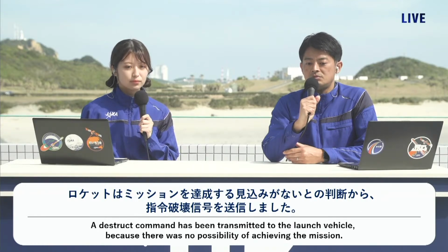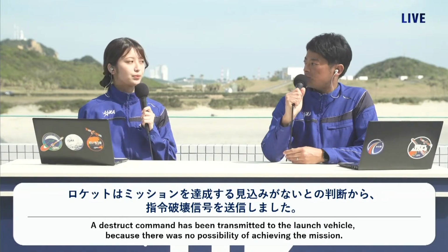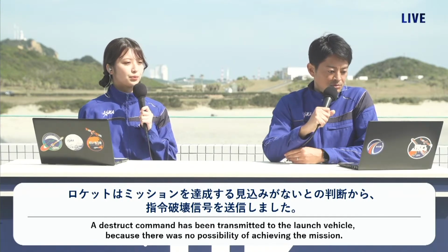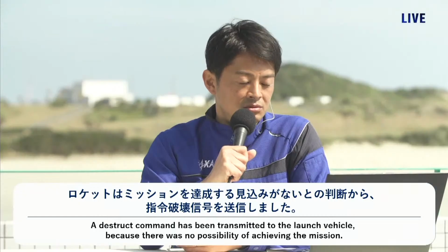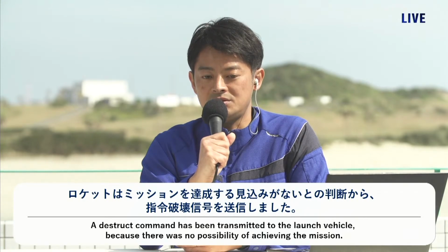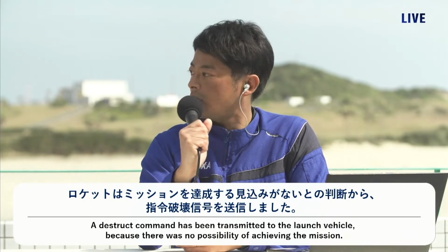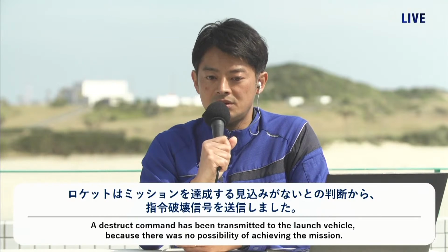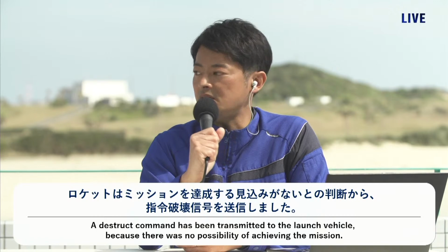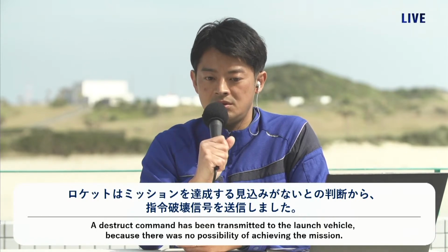The first stage combustion was completed, and we could see that the command was sent to separate the first and second stage, at 5 minutes 27 seconds. The second stage engine was supposed to ignite, but in the CG, that signal was not received. We were not able to confirm that. So what happened there? That's something we have to investigate, looking at all the data.